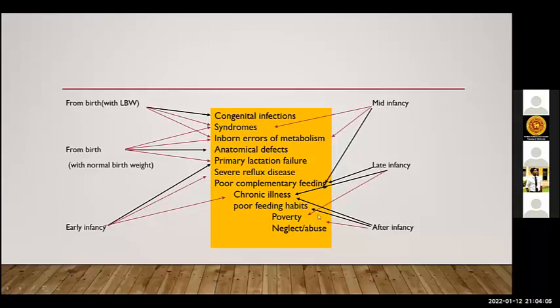All of these factors can cause failure to thrive after infancy, and especially poverty, neglect and abuse are also leading causes of failure to thrive after infancy. So if you can remember this slide, then you can easily answer questions, right? So please remember this slide. This is the main slide in this presentation, which you need to remember, because once you know the causes for failure to thrive at different ages, you can decide what investigations to do and what management options you have.